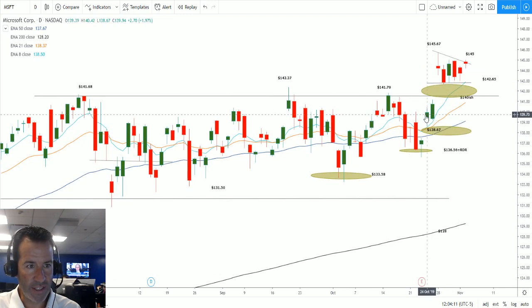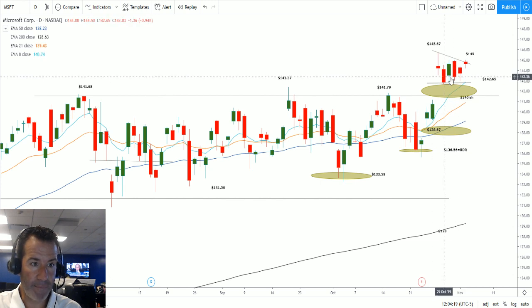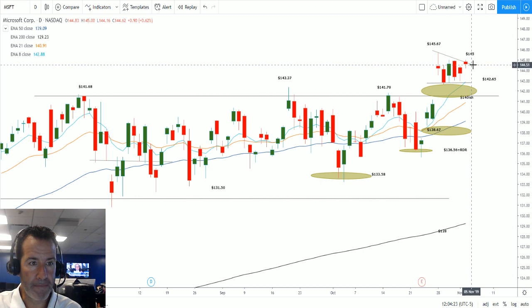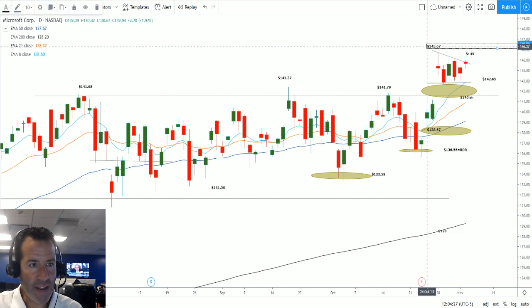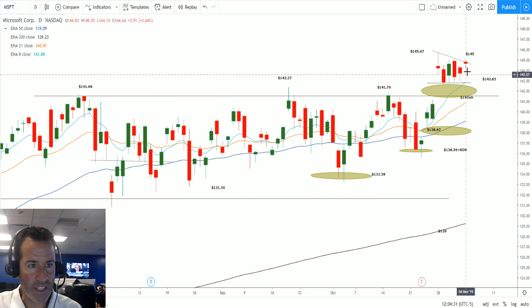We bought it on this day versus the low, added on this day, sold some on that big contract news, the JEDI Cloud news, and then I've been a buyer on a dip. Today was the first day I sold some strength and added back. Where is it now? 144.62. It's going to have to get above and stay above these two different pivots, 145 and 145.67.